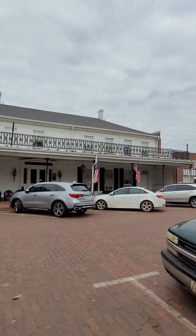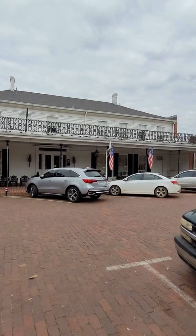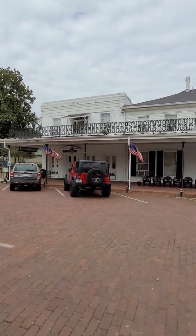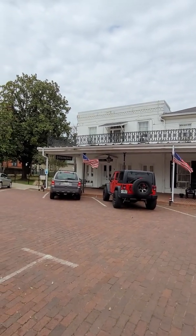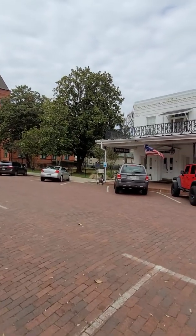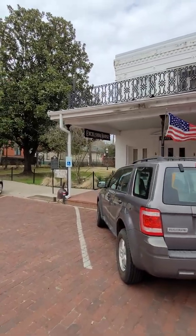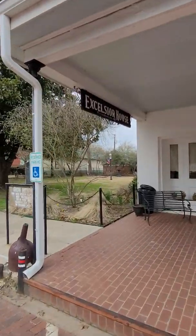Here is the exterior of the Excelsior House in Jefferson, Texas. This is a small town in East Texas that usually has a lot of activities going on, especially in the summertime. I've been here a few times. It's a great place to go. Nearly every home here in this town is on the historical registry of places. Most all homes here were built in the 1800s.